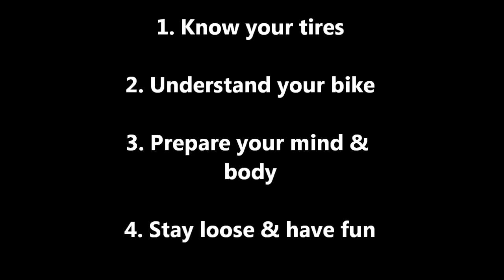Okay. Number two, understand your bike. And that means suspension, engine, gearing, everything about it. And also, what is your bike meant for? Some bikes are meant for racetrack, some aren't. And if you're going to take it on the racetrack, that's okay. But just understand it well.